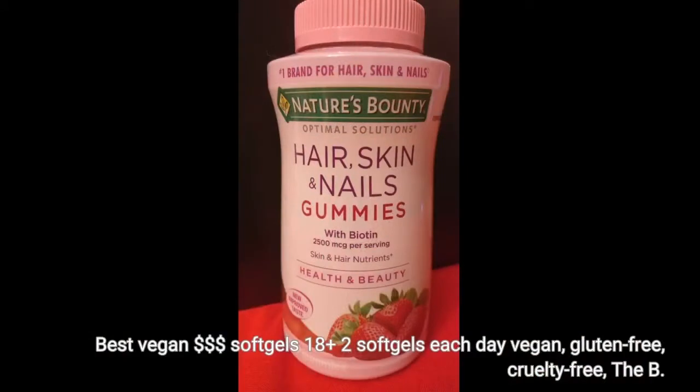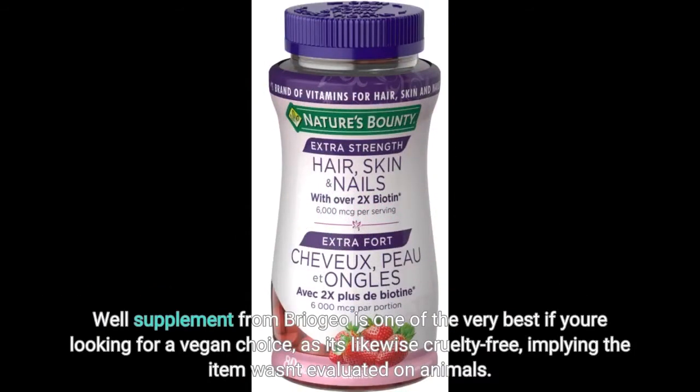Best vegan: $1, soft gels, 18 plus, 2 soft gels each day, vegan, gluten-free, cruelty-free. The B. Well supplement from Briogeo is one of the best if you're looking for a vegan choice, as it's also cruelty-free, meaning the product wasn't tested on animals.